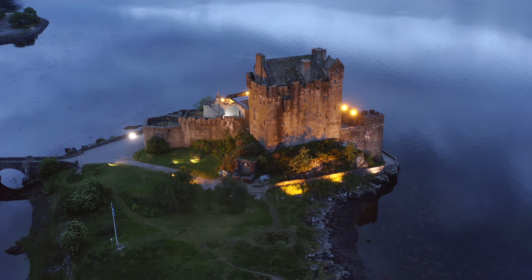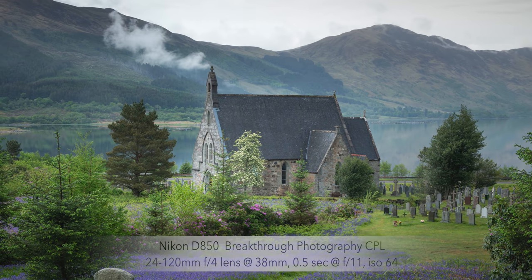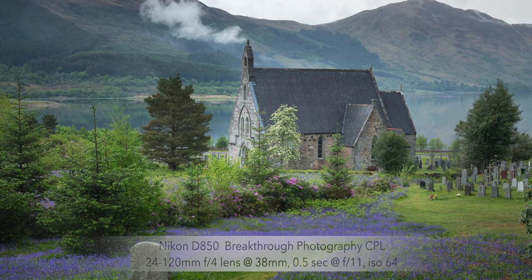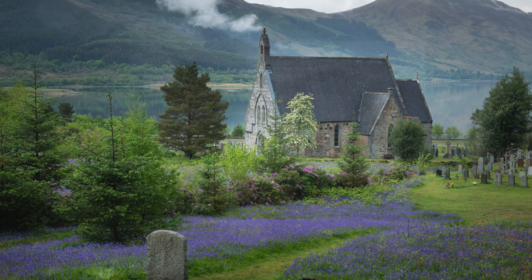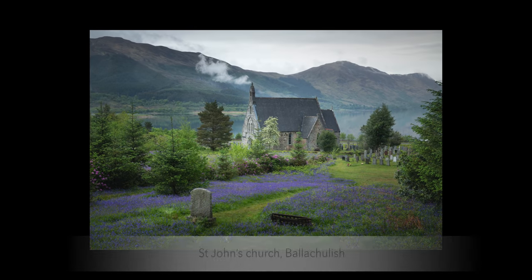Now, over the next several days, I spent my time photographing near Ballachulish, Glencoe, and the Isle of Skye. So the next couple of videos will be all about those areas, not necessarily in that order.